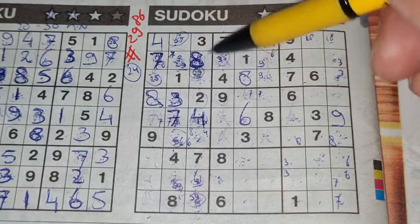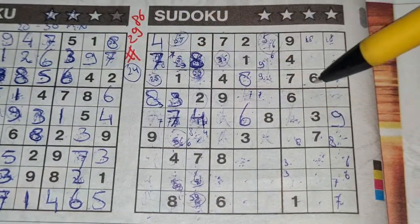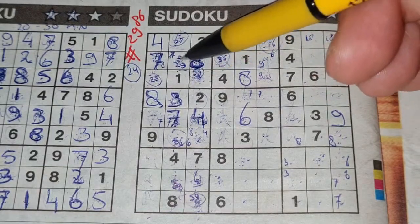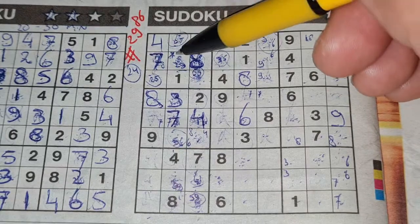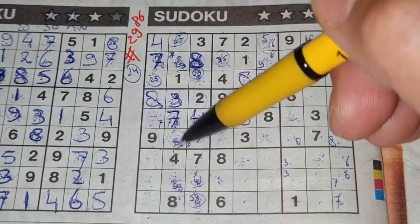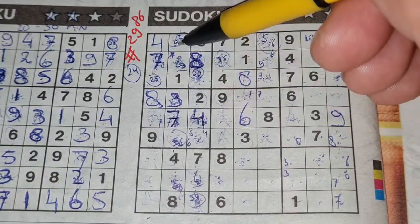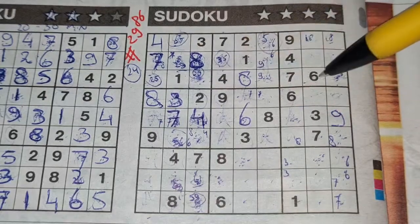Wait, I need a 6 in this color, in this big square. Those two boxes cannot be a 6. We have a 6 here. So this box should be also the 6. But we have a 6 here. 6 and a 5 as a pair. This box cannot be a 6. Those two boxes cannot be a 6.